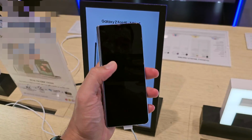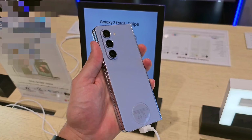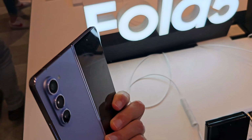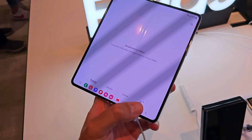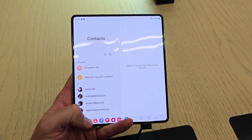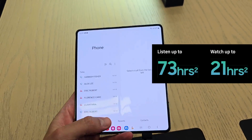And Samsung claims that the new double rail hinge is stronger, more durable, and better than before. The first thing I noticed about the phone is its premium and tough design. It comes with an Armor aluminum frame. Samsung claims up to 73 hours of listening time and up to 21 hours of watch time.